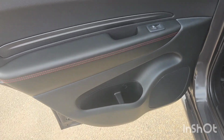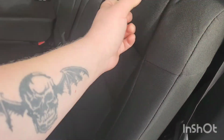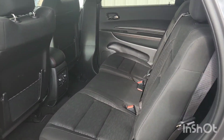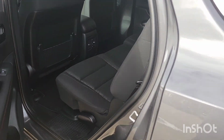And you got your door panel here. You got more storage. You got your window control. And lift the seat up here. Lift your headrest up. And hold on, let me pop this up here. You got a decent amount of room back here. And then you got more storage for you. Put some maps in there. And then go to the driver's side.